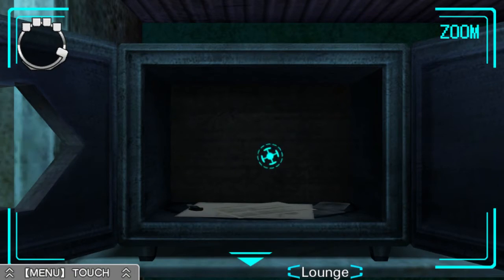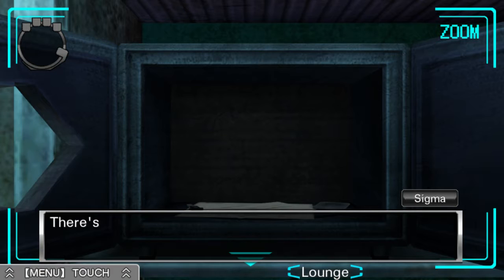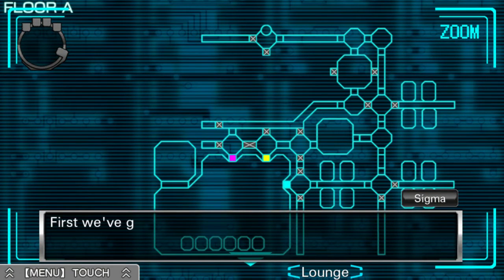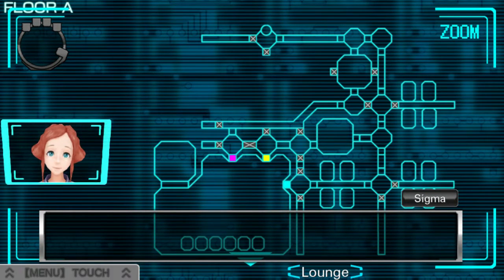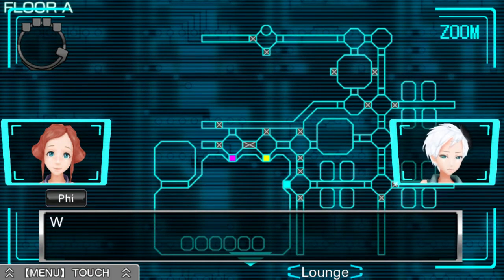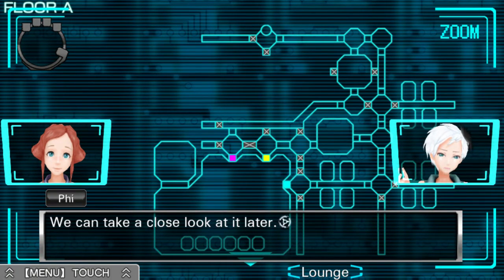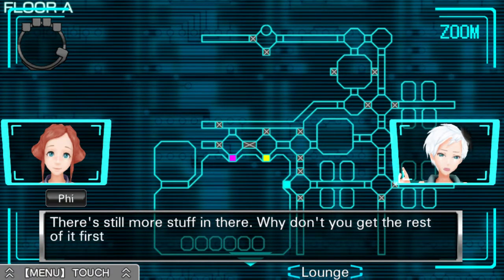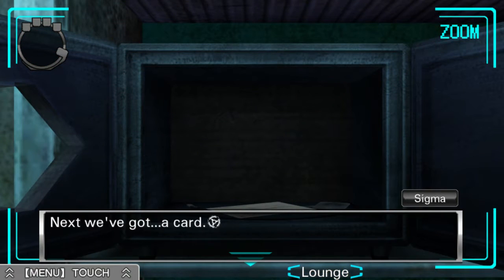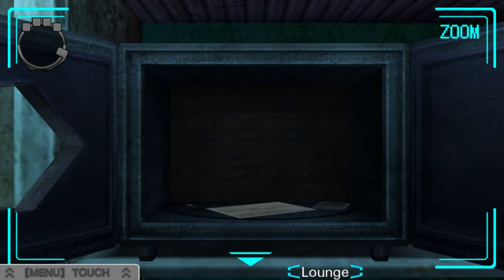Well done. Thank you. There's a bunch of stuff in here. Let's see. First, we've got a map. It says Floor A in the corner. Yeah. We can take a close look at it later. There's still more stuff in there. Why don't you get the rest of it first? Right. Next, we've got a card. Two cards, actually.